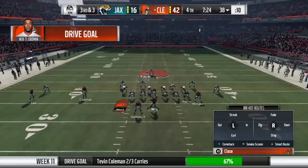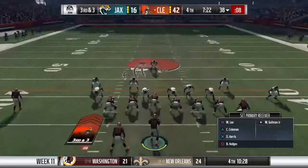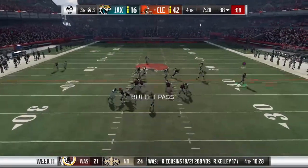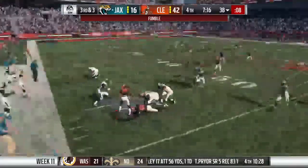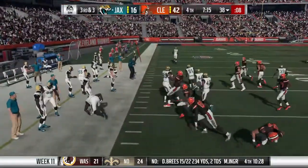All right, here we go. No. Check. Patriot. Garoppolo going to try and throw on third. And it's a short one here, complete to the tight end. Now the ball comes loose.